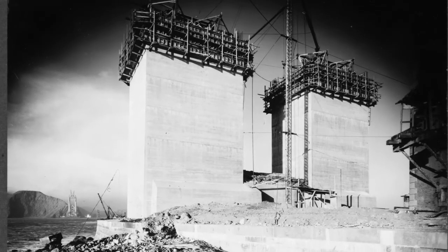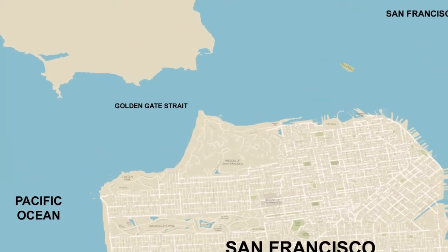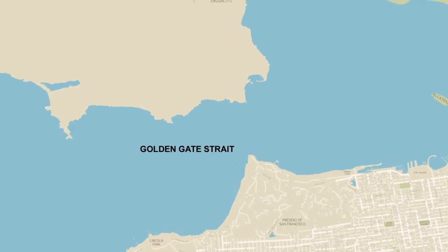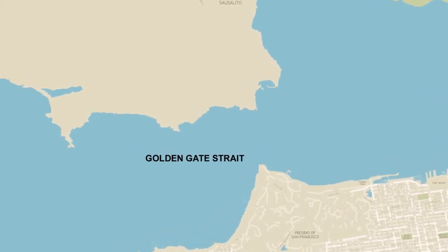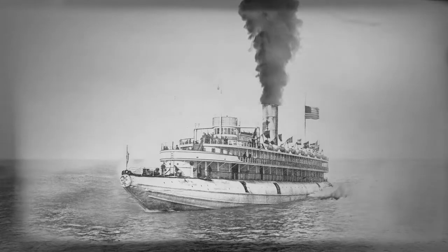It took about 4 years to build and was finished in 1937. The Golden Gate Bridge is named for its location over the Golden Gate Strait. This is where the Pacific Ocean leads into the San Francisco Bay. The bridge crosses the strait, connecting San Francisco to land to the north on the opposite side. Before the bridge was built, people had to cross the strait on ferries.